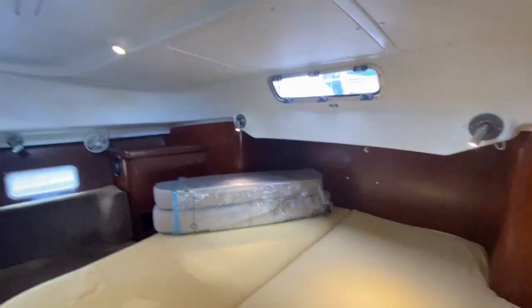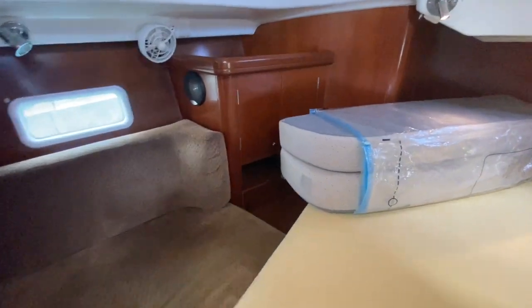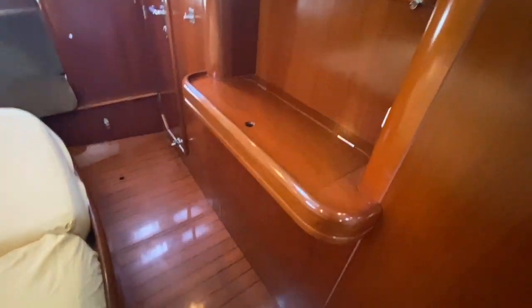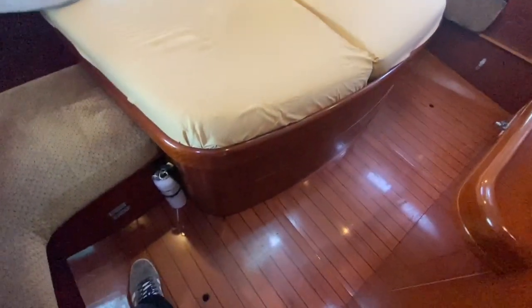Seating on both sides, a lot of openings for great ventilation, also a vanity built-in in front of the bed, hanging locker behind this door, and another opening hatch. Great space, and just above, a large hatch that can be opened for ventilation, and you have an opening access to the back of the engine under this vanity deck.